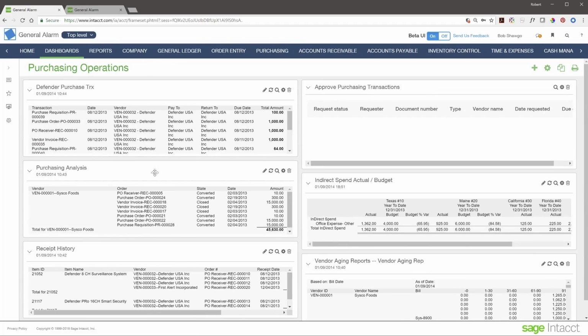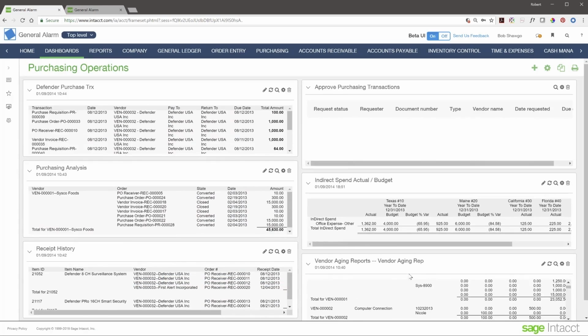In purchasing operations, we see some interesting reports. We've got budgets that we've set up, and so we can have indirect spend, actual versus budget. We can set up different analysis on spending. So we've got our purchasing analysis. We've got purchasing of a particular product. The Defender is one of our products, and so we want to look at what our purchasing history is for this product. We can look at our receipt history, vendor aging. So you can put a number of reports in here.